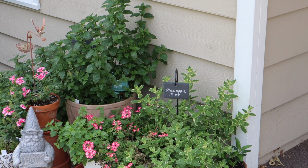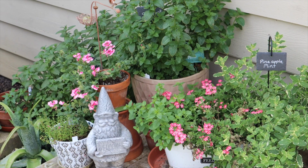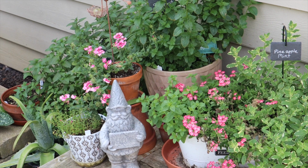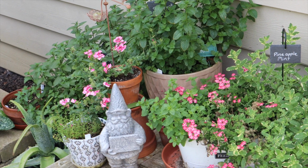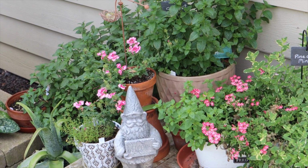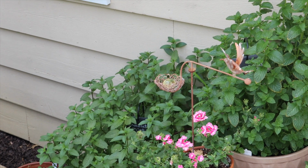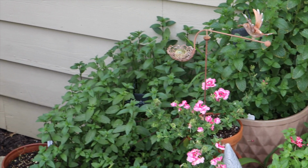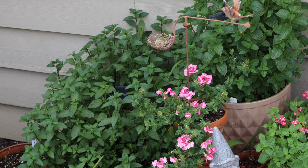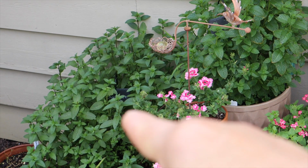And in the large pot in the back, I have some chocolate mint growing. And then over by the gnome, I've got some thyme. And then right behind the gnome, I have some Cherry Falls verbena. And then just behind everything, I have some right here. This is, actually, that's the chocolate mint.